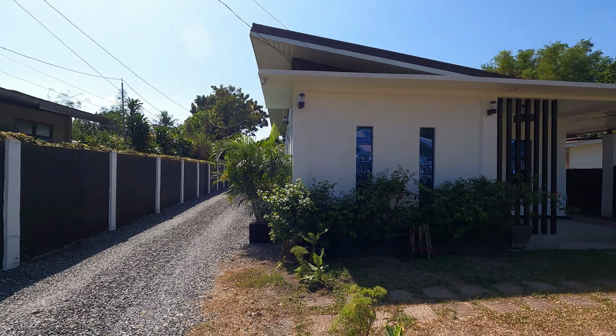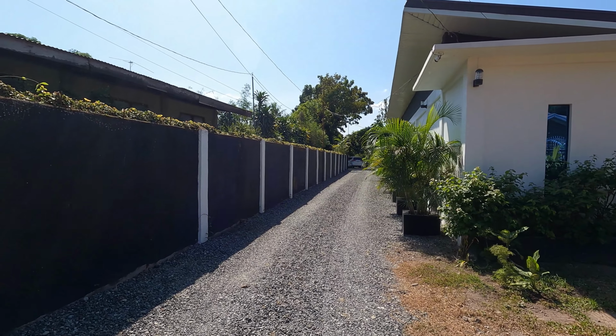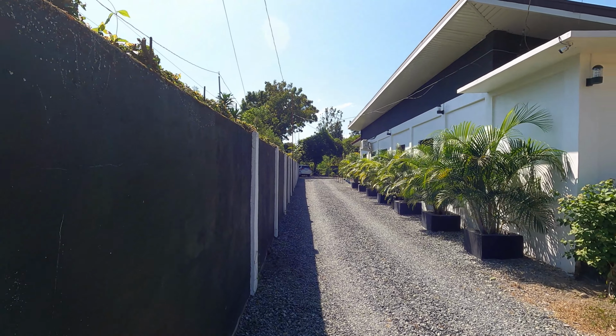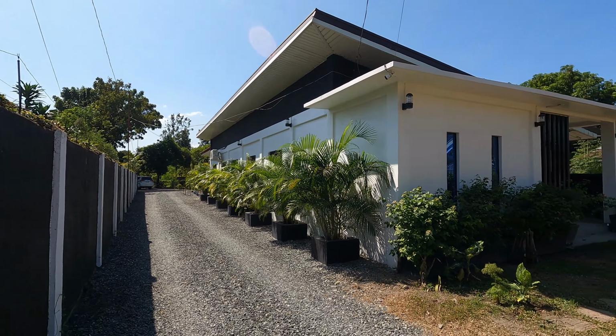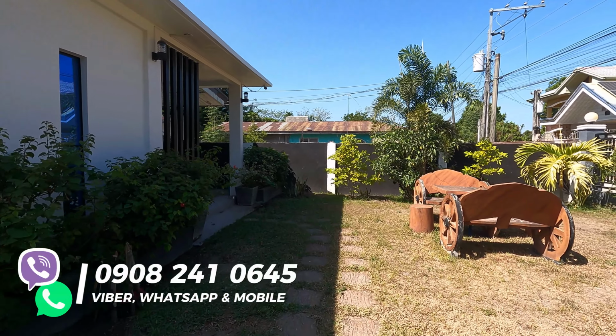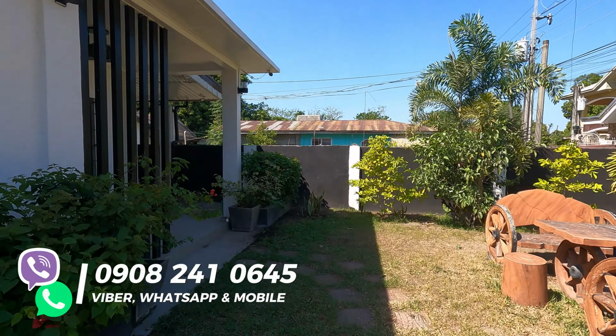Secured with a land title and bounded by a sturdy concrete fence, this property offers privacy and security for you and your loved ones. The gated entrance adds an extra layer of protection, giving you peace of mind as you enjoy the comforts of your home.